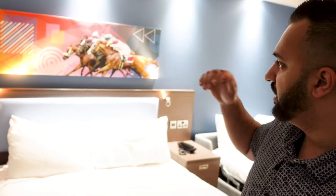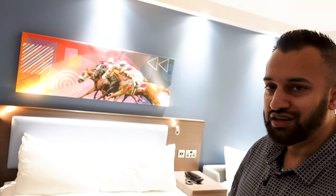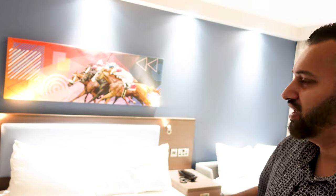So just behind me over here, it's a bit dark now, I can't show you, I'll show you in the morning. Because we are near Hamilton Racecourse, very similar to Ascot, I've been to Ascot many times in England. In Scotland, we're in Hamilton, and in memory of that, they have put the paintings behind us of horse racing, because predominantly that's what this area is about. So very similar to Ascot, if you guys know what Ascot is in England. So over here we've got Hamilton Racecourse, which is quite famous.